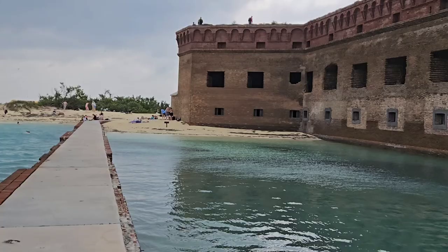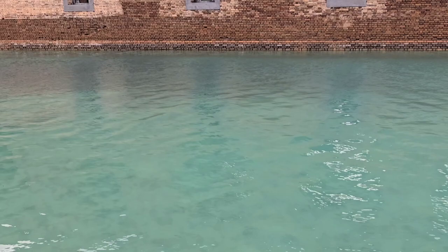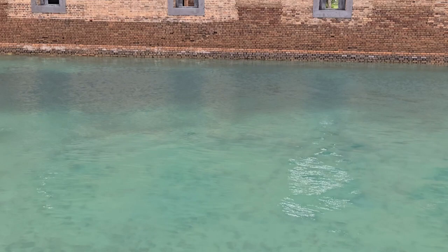Oh, yeah, we can see it. There's a fish there in the center of the frame, but I don't know if we can see it in the camera, but you can see it. Fish is inside the moat.